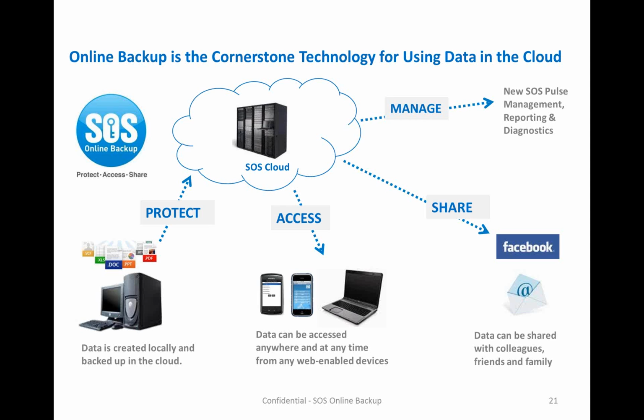I can share my documents out to business colleagues or, if I'm a home user, friends via things like Facebook, and manage. Manage is about being able to control, if I'm, say, a system administrator or a reseller, how do I control 500 different PCs and devices that are all backing up to the cloud? Well, I do that through the Enterprise Management Console, which we've got, which is called Pulse.